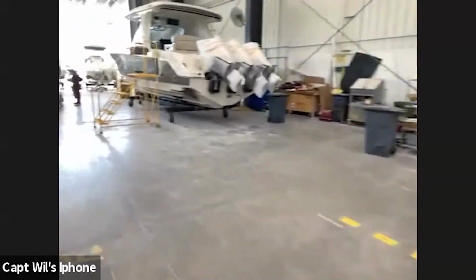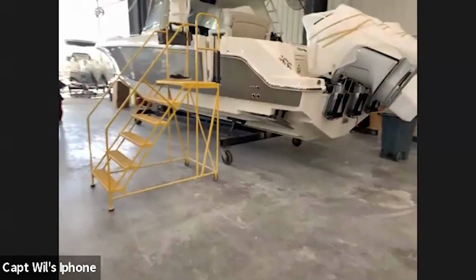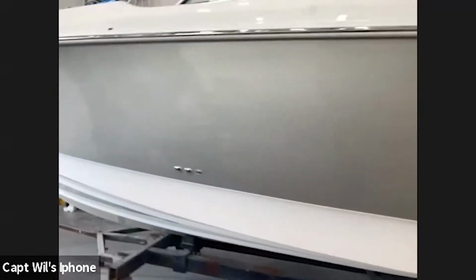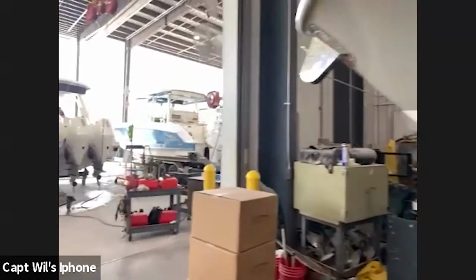As we move along here towards the end of the line, you can see we have boats in a finished state. And these boats are being prepared to be shipped. And they'll go out the door to our very valued dealers throughout the world, including MarineMax.